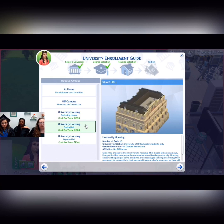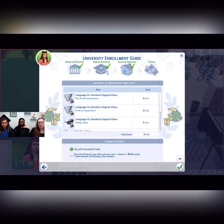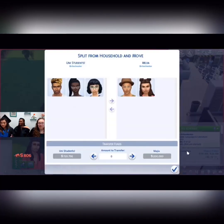So we are going to choose this Drake Hall, and we will show you some of the other options later. And then you have 2 options for paying for your school. You can pay with your household funds, or if you don't have enough, you can pay with a student loan. I'm going to do this just because it's fun. Along with scholarships and loans, we're trying to give players more options to be able to play and afford a university.